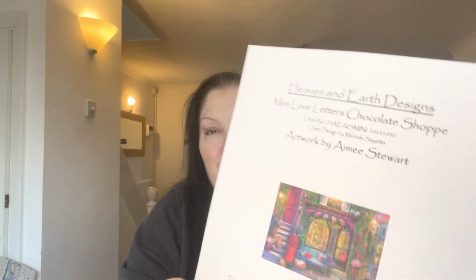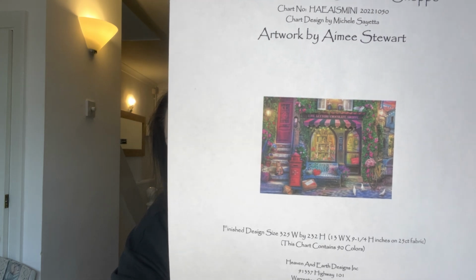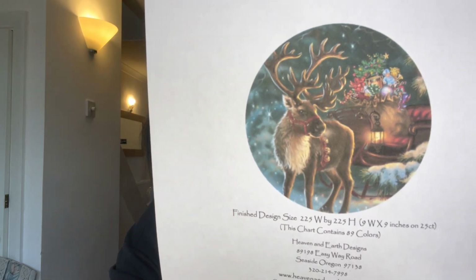So in February, I'm going to start Mini Love Letters Chocolate Shop by Amy Stewart. This is the mini. In March, I'm going to be starting Mini Butterfly Effect by Kate Powell. And in July, I'm going to be starting Ornament The Enchanted Christmas by Donna Gelsinger. And in December, I'm going to be starting Christmas Ornament Snow Much in Love.